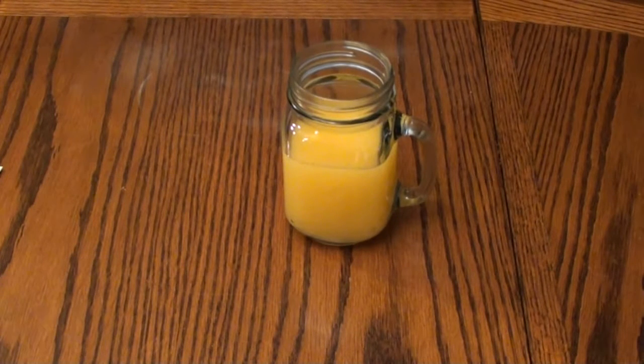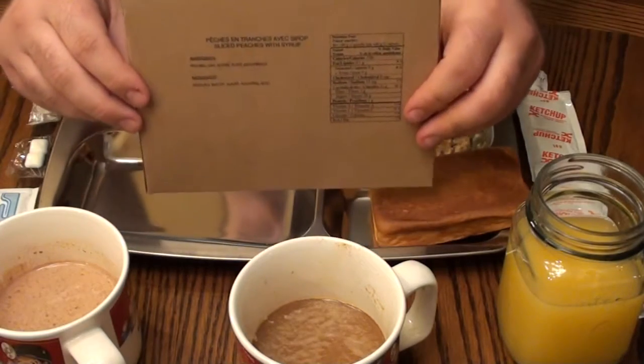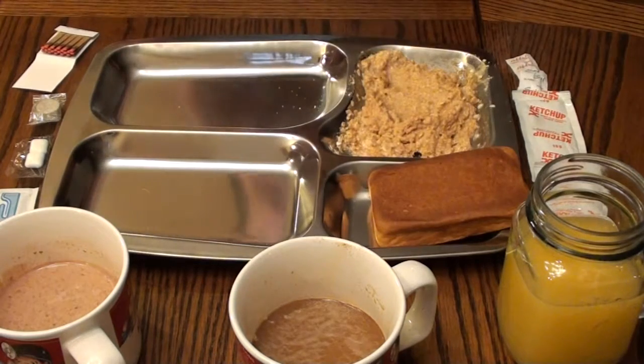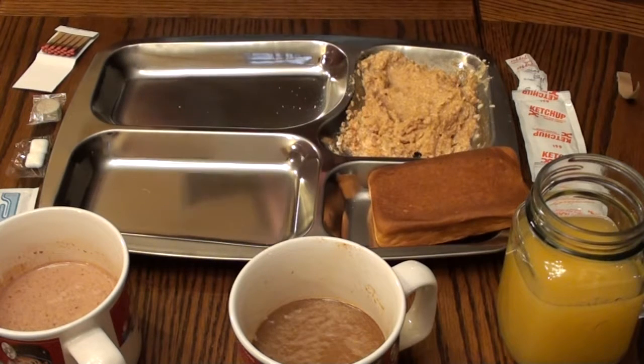Alright, now on to the main events. This is why you're here. Alright, so we'll get the peaches down. I'm guessing that is our dessert. Sometimes there are candy bars that come in, you know, brownies, a whole bunch of stuff. This time we got some peaches.